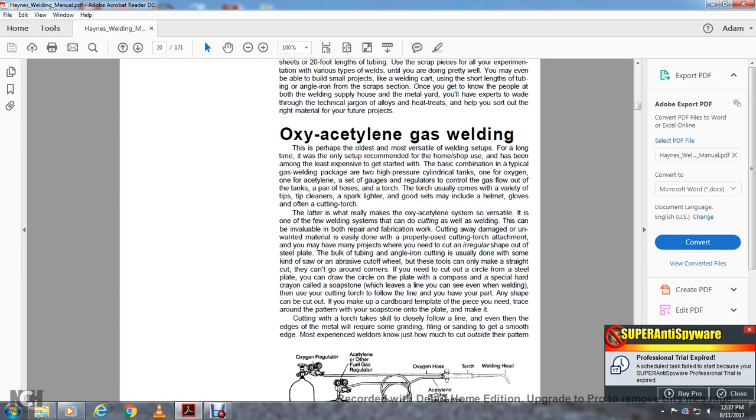The torch usually comes with a tip cleaner, a spark lighter, and the goggles, but they include the helmet, the gloves, and often a cutting torch. The latter really makes the oxyacetylene system versatile, as it is one of the few welding systems that can do cutting as well as welding, which is invaluable to both repair and fabrication work. With cutting, worn, damaged and unwanted material is easily removed with the cutting torch attachment.